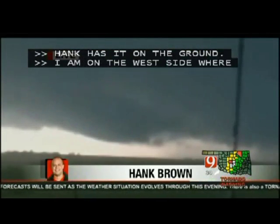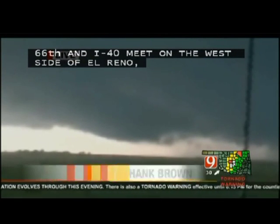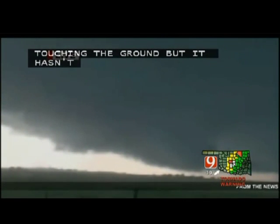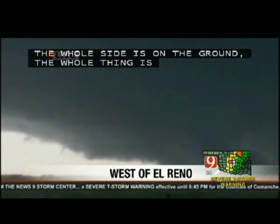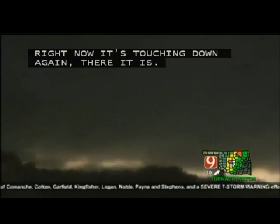It keeps touching the ground. It hasn't laid down a big tornado, but it keeps producing funnels that are touching the ground. The whole cloud base is almost on the ground. That whole thing is just circling like a top. Gary, right here in the middle, it's touching down again. There it is. Right in the middle of my shot, Gary. I'm at I-40. Guys, one at a time. Gary, yep.